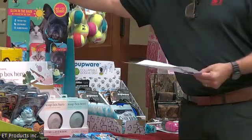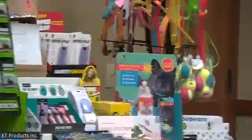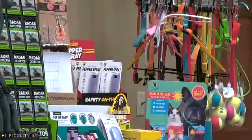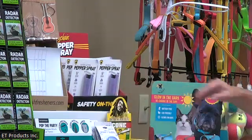Up top here, we do have some pepper spray over there, and unfortunately we do pretty good on that. For some people, it's an essential back to school item, usually for their kids or daughters. So it's a pepper spray display. It's got a 12 count, and there's assorted colors on that. Comes in a PDQ, so that's our pepper spray.